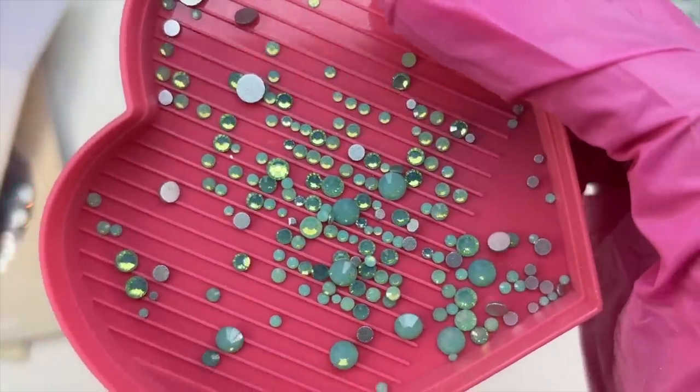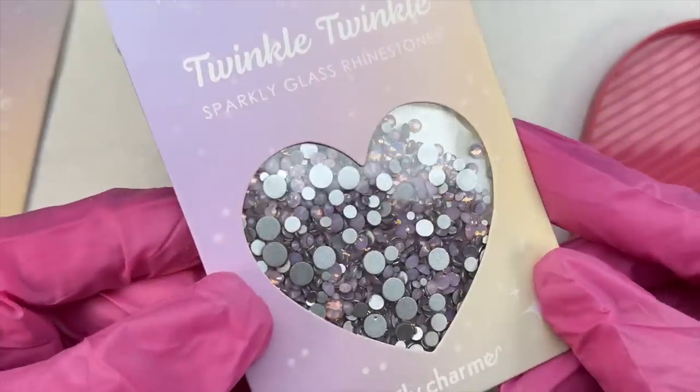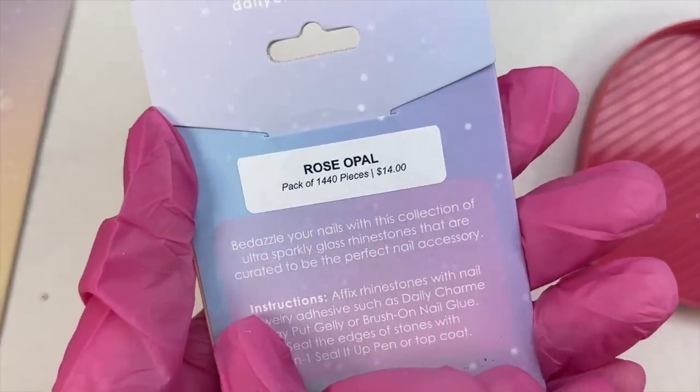So I decided that I would just open up all of these rhinestones and show them out of the package.